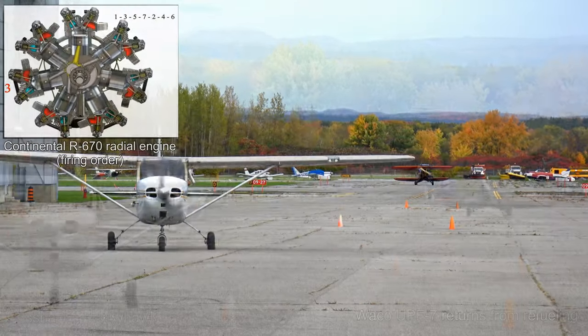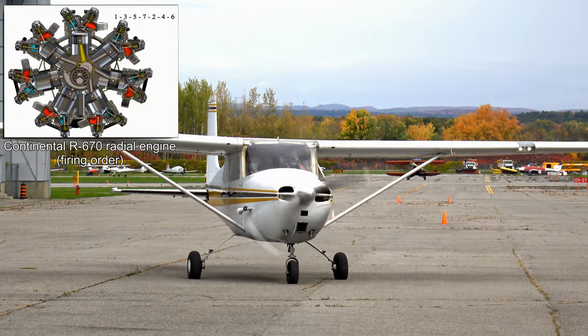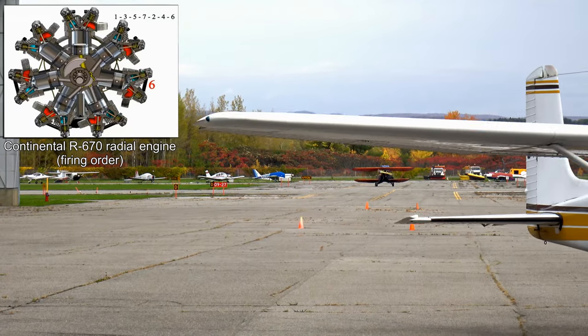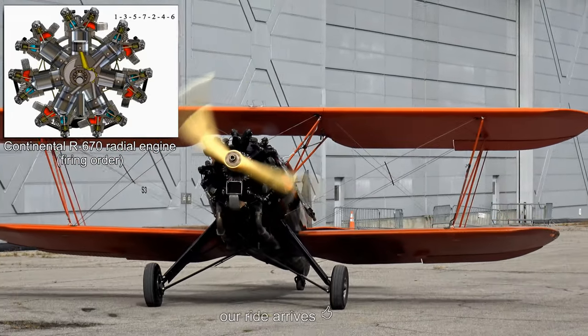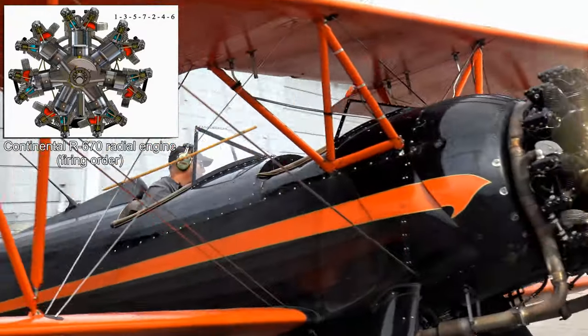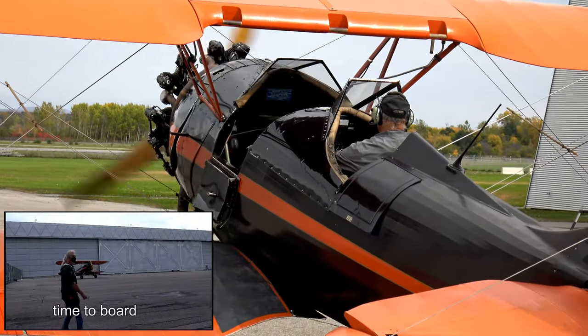The Waco is powered by a Continental R670 seven-cylinder four-cycle radial aircraft engine producing about 220 horsepower. This engine was used on many aircraft and even some American armored fighting vehicles in the 1930s and 40s. Finally, it was time to climb into the more than 80-year-old biplane, which proved an unexpected challenge as it's a tight fit for two.